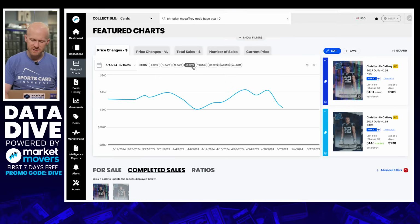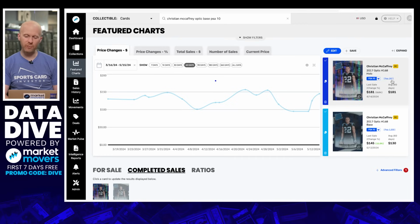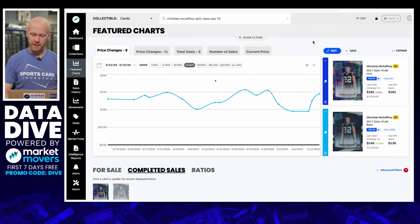But what's really interesting to me is how close in price this last sale was. $181 for his Optic Holo, which is Pop 247. $145 for his base card, Pop 1200. So if I were looking at one of these two cards, a lot of times I actually say buy the liquid PSA 10 base Prism base Optic, because they're really easy to move, a very commodity style card. When you're looking to cash out on a player, there's price confidence.